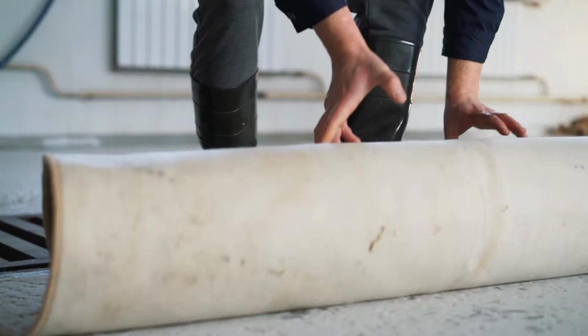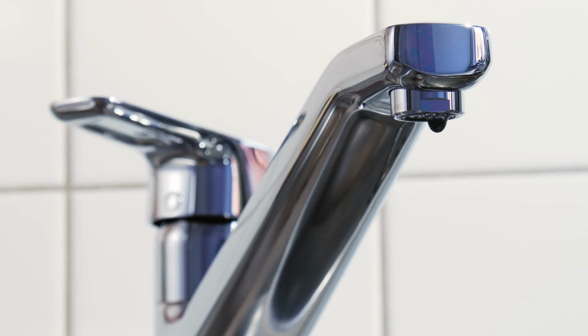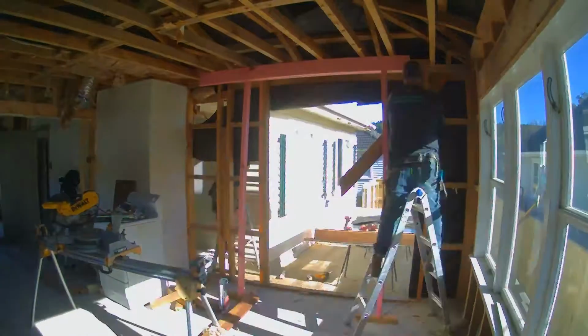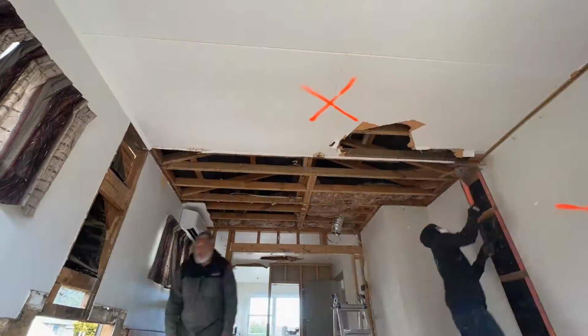Refresh is like you're not doing any consented work, you're just putting in new fixtures and fittings, you're touching it up, you're replacing like for like. Whereas there, when you're knocking out walls or putting new French doors in, you need a consent, and that consent process costs money, costs time, it holds it up.